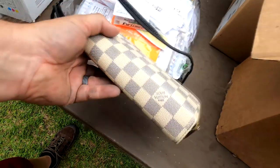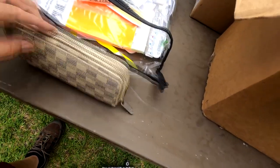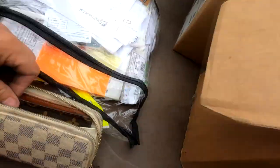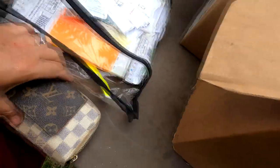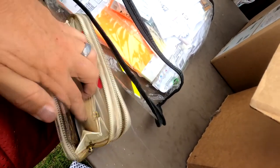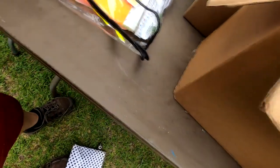Could it be an actual Louis? If it is, it's seen better days, but there's the check part. This is really good. It's from something else. Does not have any markings on that part. We'll go through the wallet and see if there's any gift cards or anything like that, but for now, not so much.